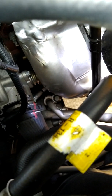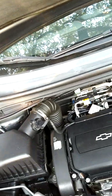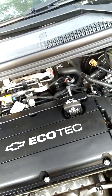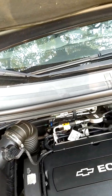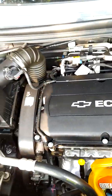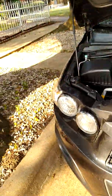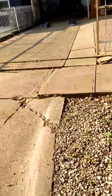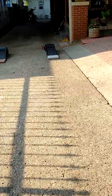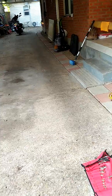It had a green dye, the one they put in air conditioning systems to check for leaks. It was all over inside the sensor once I took it off. Let me show you. I cleaned it with regular carburetor cleaner. That's my ramps, I just unloaded. I didn't have a chance to video while I was working on it.